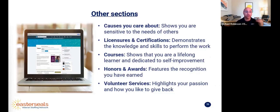Honors and awards are similar to licenses and certifications. Don't wait till you have that in this section. Put it throughout your profile. That way people are seeing it, it's registering with them. Because remember, by the time they get to this at the bottom, they may not even get to the bottom. So the more times that they see it up there, it's going to register.